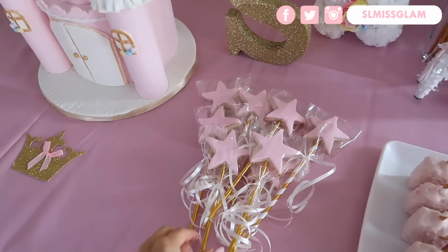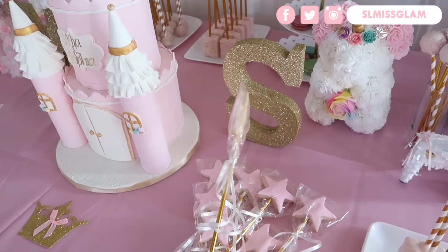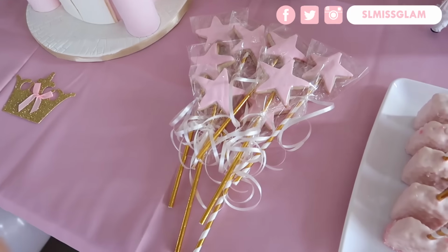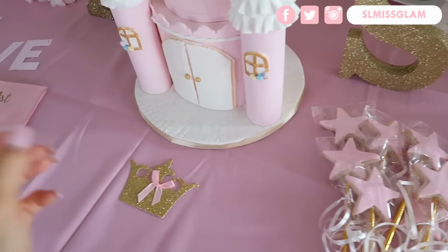Right here, we have more of those to-go star wands. So these are just such a nice little to-go idea for the kids. And they're just little cookies. I thought those were super cute. And that was Trish's idea, which I really fell in love with. I think that was an awesome idea for their first birthday.